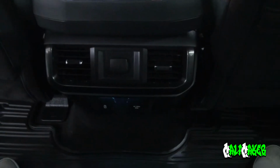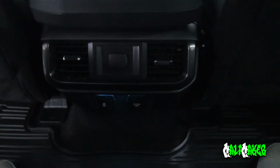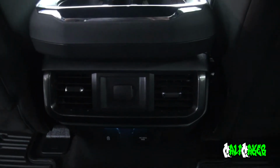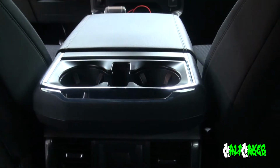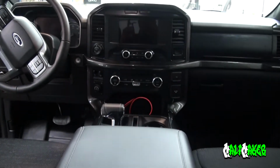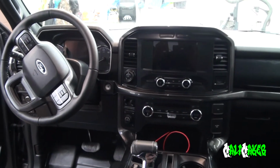One other thing to note here in the center dash is where your USB connections are. Now this does have a standard USB, and it looks to be USB-C down in the back compartment here. There is a little slot in here for you to be able to sit your phone upright. But there's also a place here in the middle where you can set your phone up sideways. I don't know if it was intended for a phone, but it is a nice slot for you to be able to put a phone.